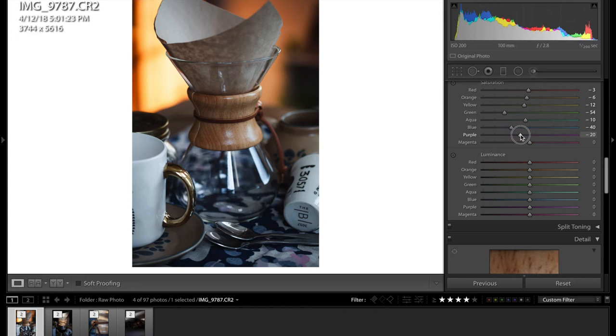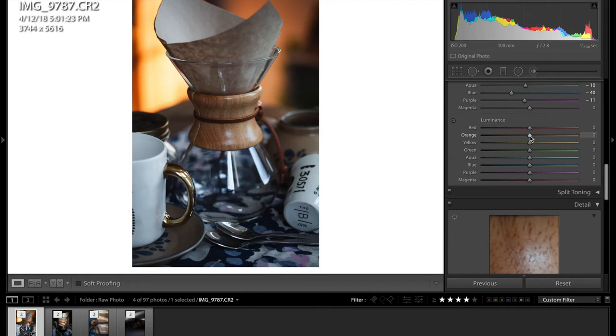Seems like there's probably some purples hiding in there, so I'm just going to drop the purple down as well. And I'll probably just leave magenta where it is. The luminance, I'm just going to bump the orange up a little bit, drop the yellow just a little bit, and bring the blues down as well to about minus 8.